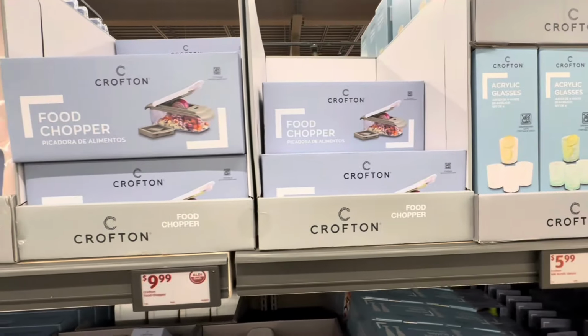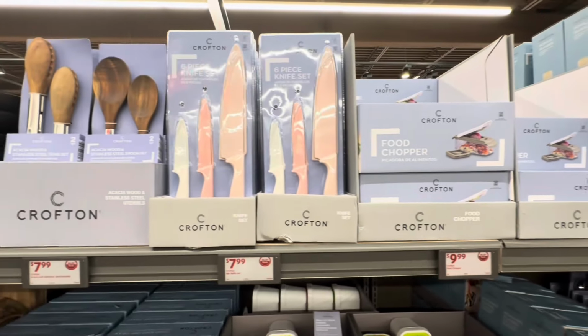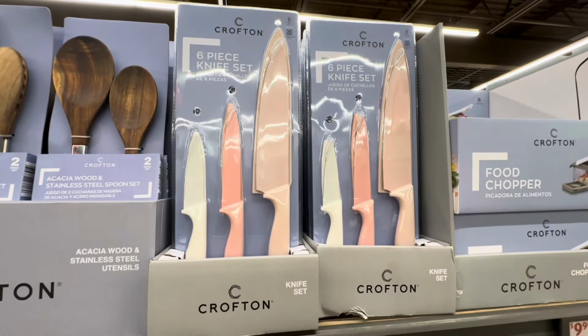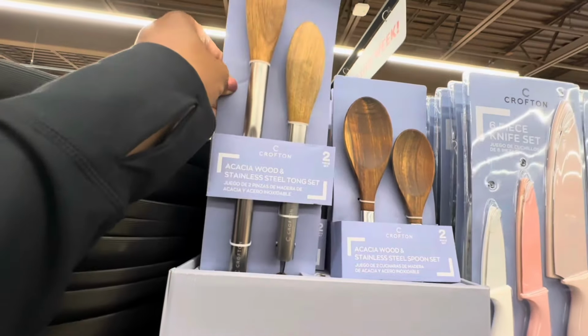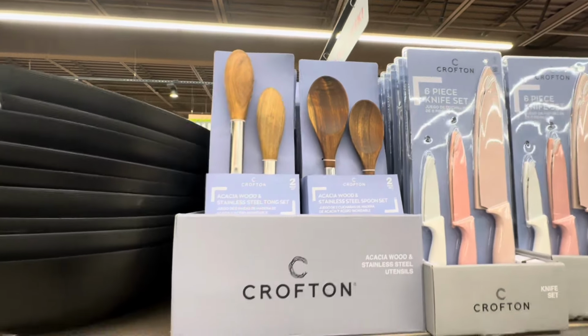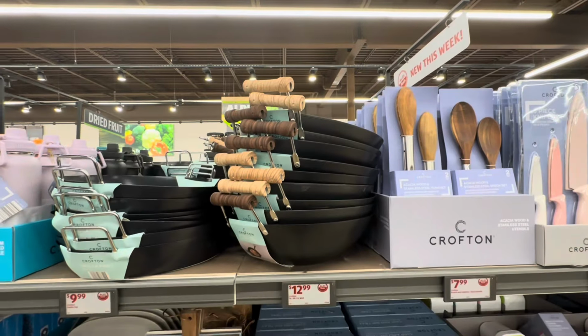This food chopper is $10. Knife set, $8. It is a 6-piece set. This wood and stainless steel utensil for $8. Have this one with the tongs and the spoons. The 14-inch stir-fry wok is $12.